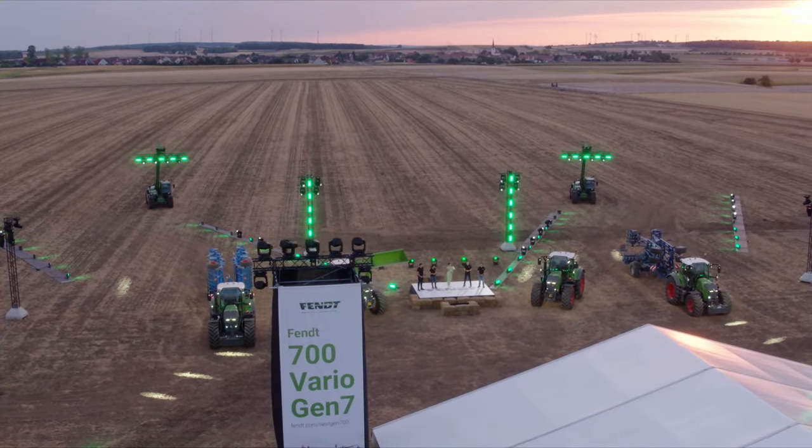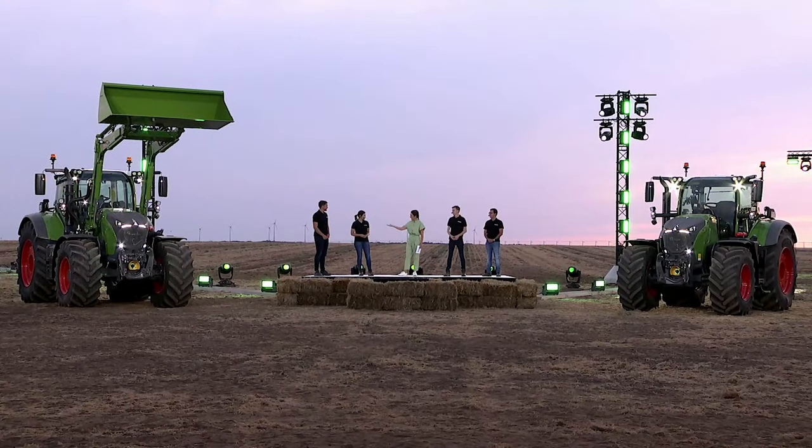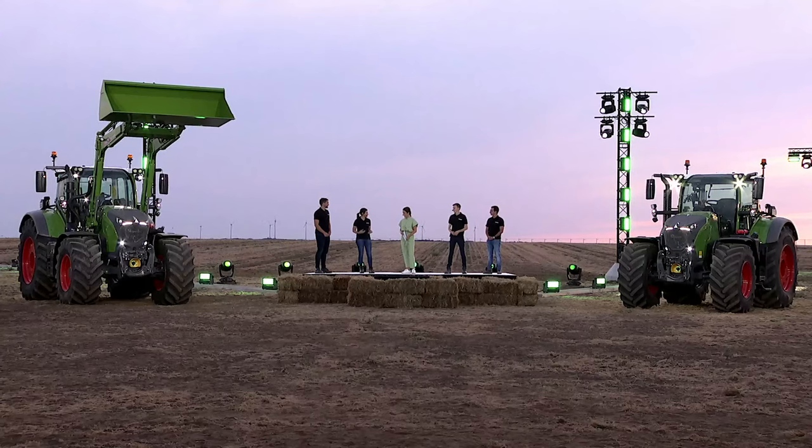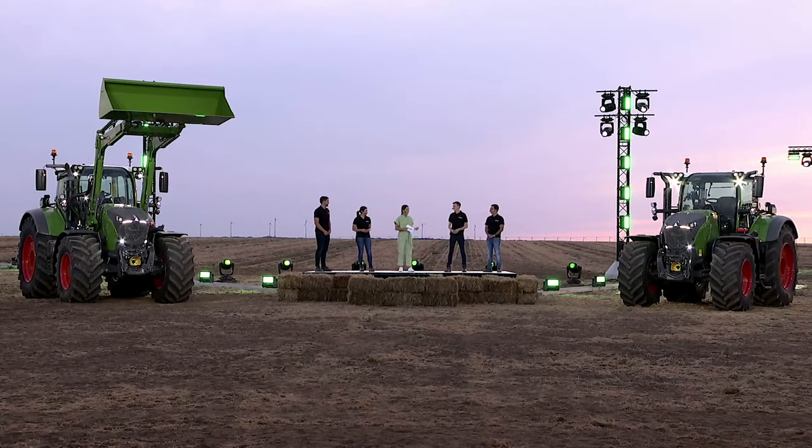Now, we actually broke the details down into four different areas, which are particularly important to you, because you dreamt it and Fendt built it. Now, talking about favorite place, I would like to welcome our expert Cornelia Riederer. Conny, what can you tell us up front? Well, I can only tell you that if you have ever sat down in the new 700, you never want to leave it again. Oh, fantastic.